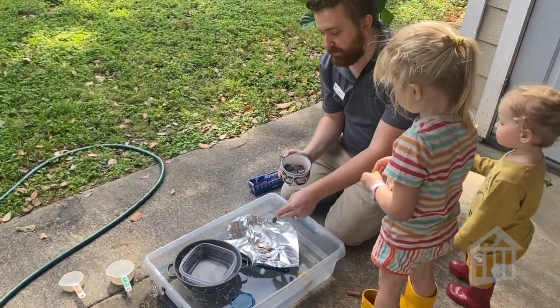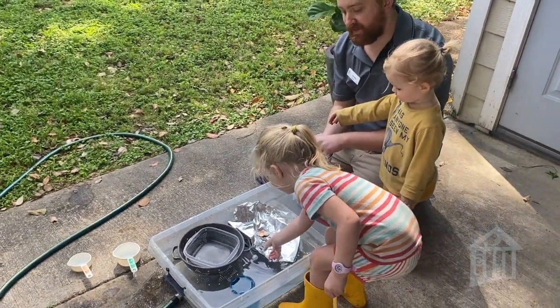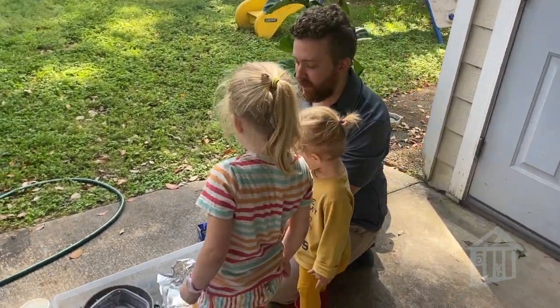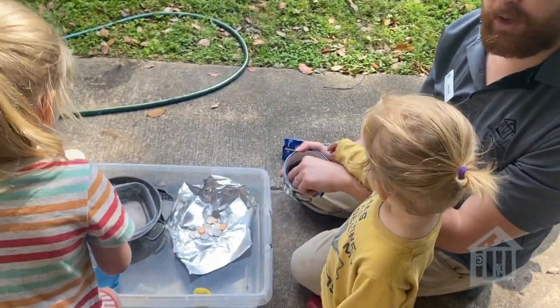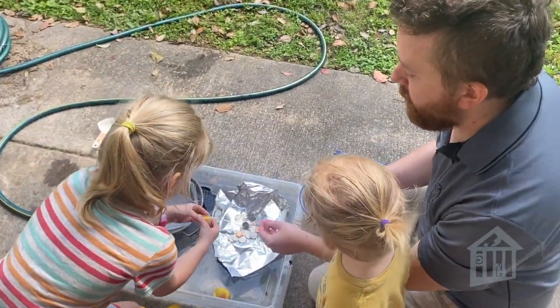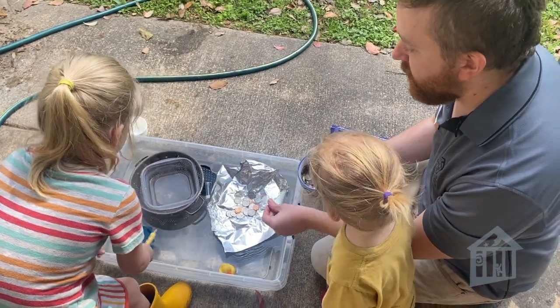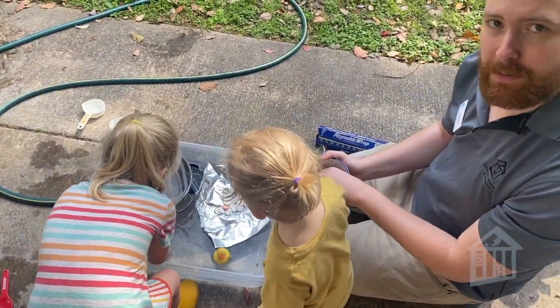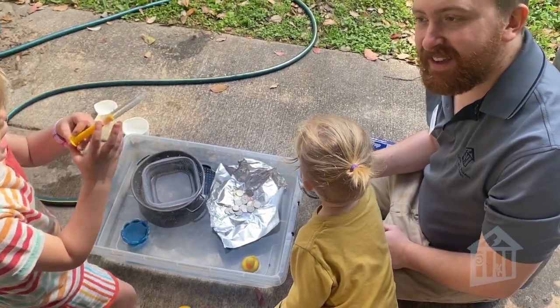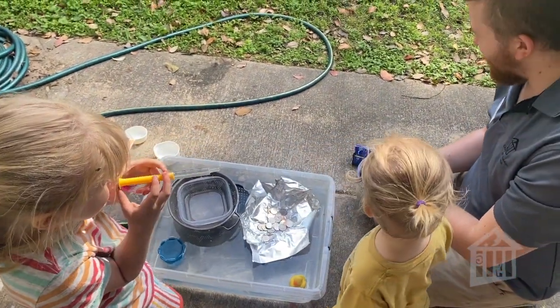If you have older kids who are ready to make hypotheses, you can ask them to make a guess before you get started on how many they think the foil will hold. With our age kids here, we're just kind of going, and I think we'll probably count it afterwards to do a little counting activity. I'm about to get sprayed.